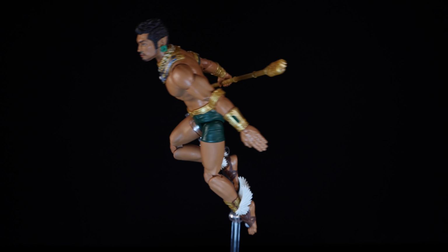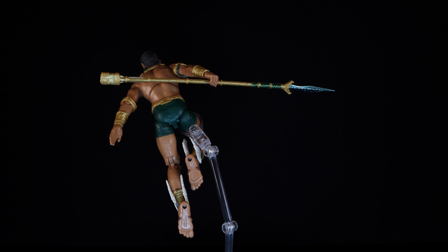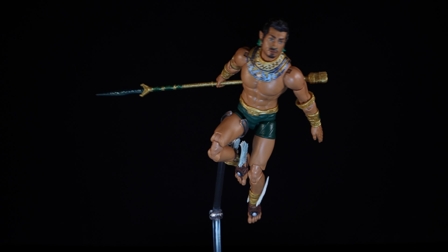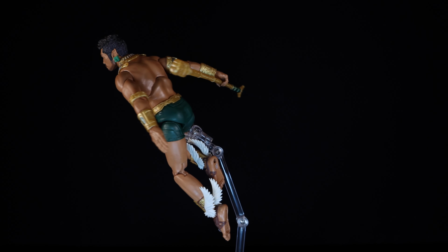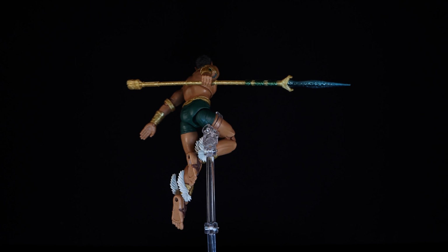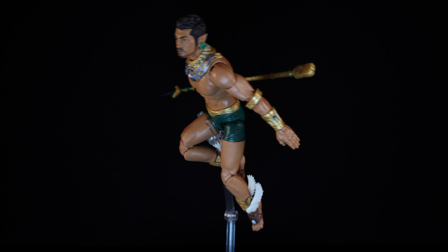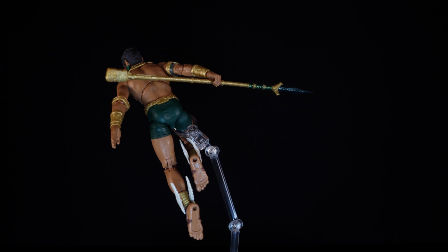But the reason I had this figure on this list is because of representation. It's nice seeing a Mexican actor in a big franchise like the Black Panther movie and in the MCU, and just having him in action figure form is nice as well. But yeah, at the very bottom we have Namor by Marvel Legends.